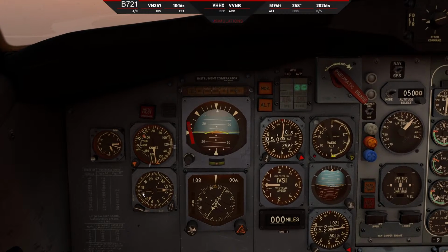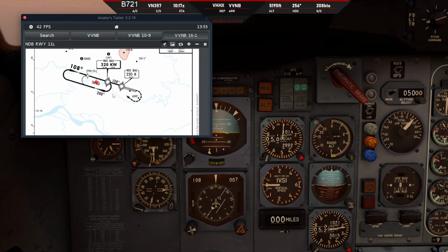So we're established outbound. Hanoi traffic, Vietnam 357, established outbound, procedure turn over the outer marker, 5,000. We'll maintain 5,000 until the traffic below us is cleared in on the one left. So we're going to maintain 5. We're actually going to come all the way around. We'll do a descent on our second turn.